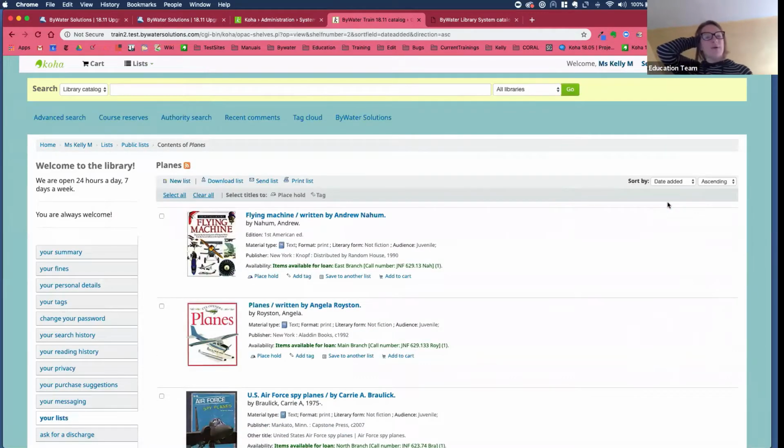So if your library is using lists to have, like, popular summer reading, and you're adding them one at a time, or you've added 10 a month ago, and people have already looked and now they want to see if there's anything new, then they can actually see what was the newest one. This is the date that was added to the list.